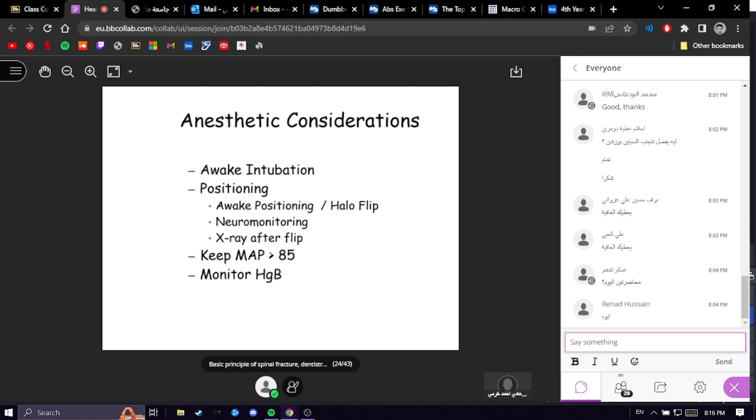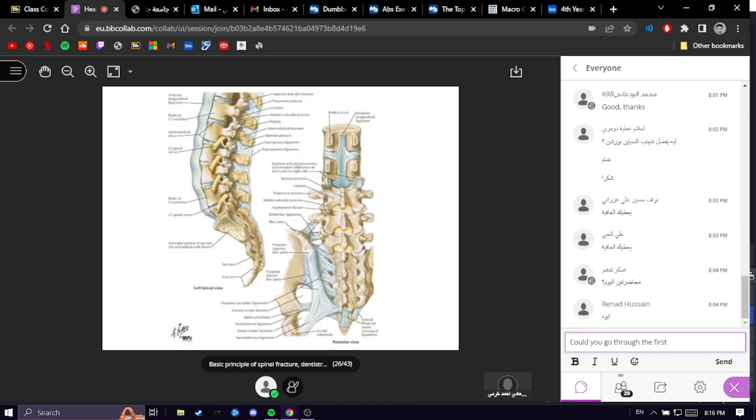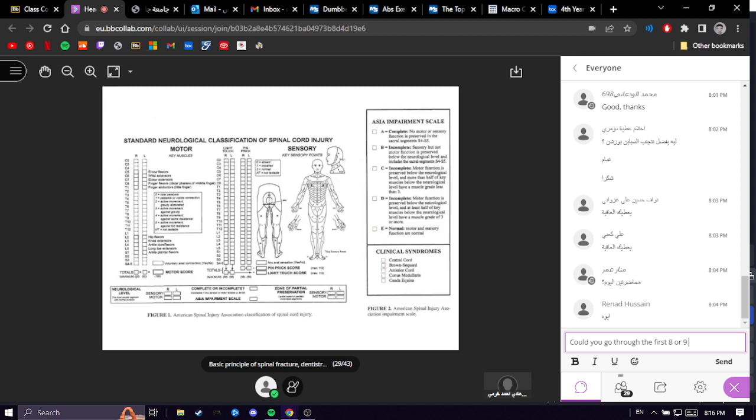And again, on those patients, we have to be really important about moving them around. You don't have to know this. This is a more advanced thing. Thoracolumbar fracture is the same as the subaxial fracture, and there is a classification. You don't need to know this.